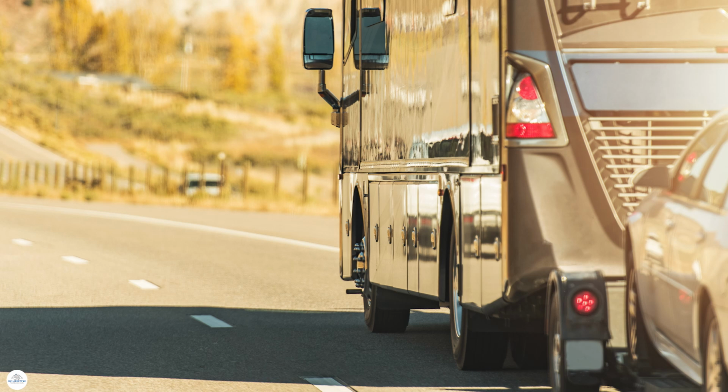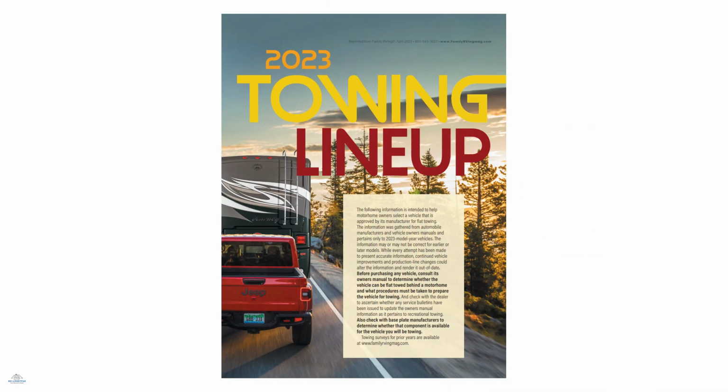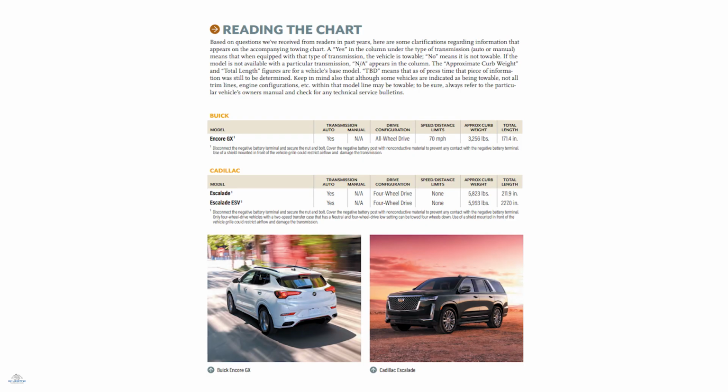Well, one of the best places to look is the FMCA, the Family Motor Coach Association, which publishes a listing every January, or right now I think it's February, that shows you exactly which new vehicles can be towed and what the limitations are. Generally we don't ever want to tow faster than 65 miles per hour. Some may be limited to 60 or 65 miles per hour. Some may be towable for only 5 hours, and then they have to be run for 15 minutes and run through transmission shifting just to keep everything lubricated.